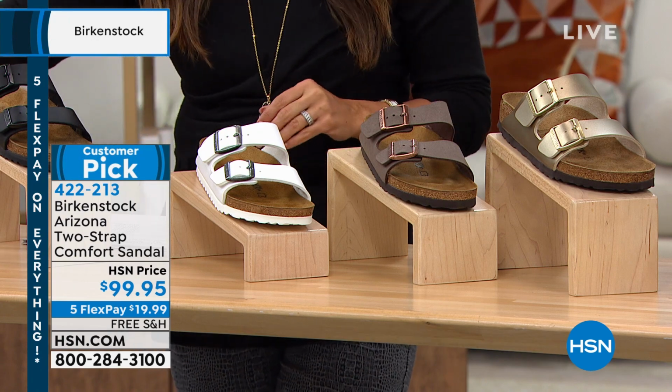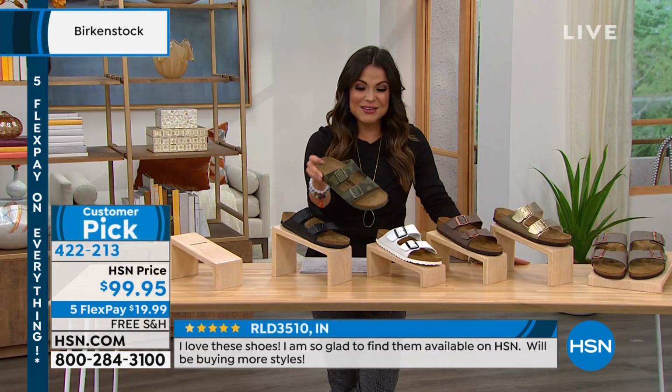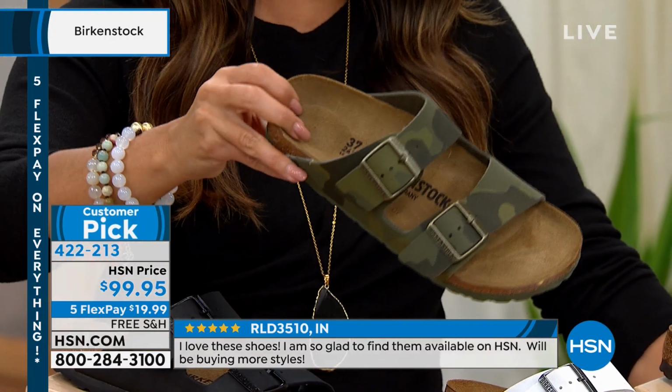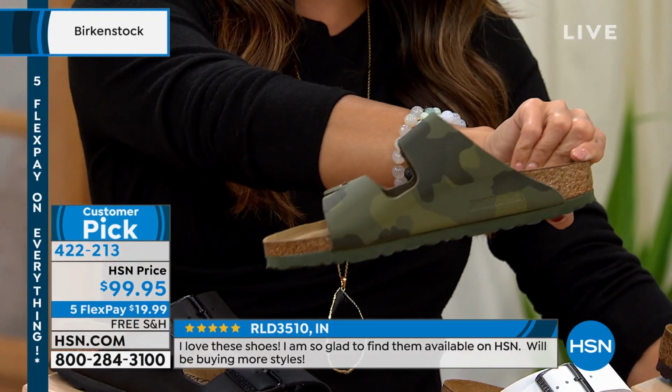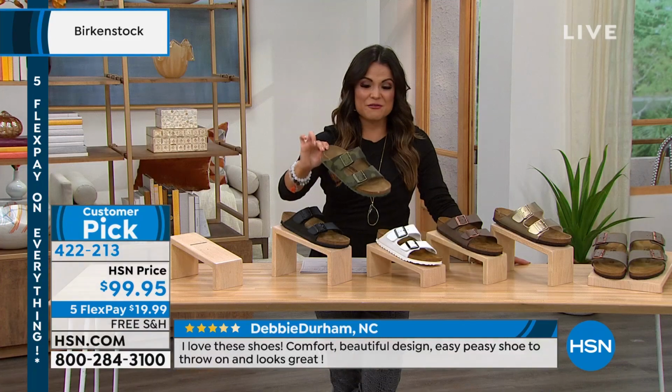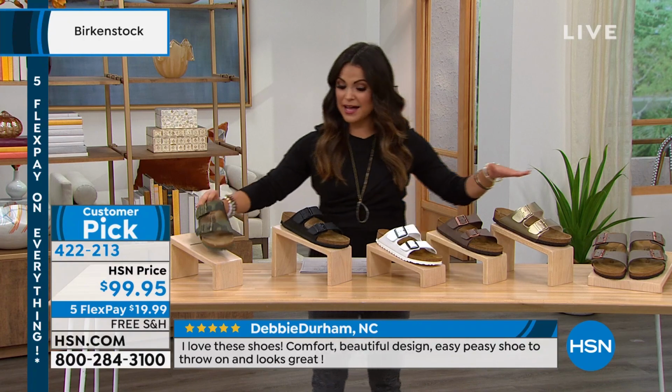And I gotta say, I love the print in this. Look at this camo print. This is called khaki. And if you love camo, what a fun way to get it in a Birkenstock. We only have 150 if you want to get this one. So I wanted to show you that first. But we have all of the great classics as well.